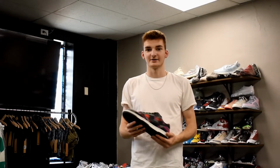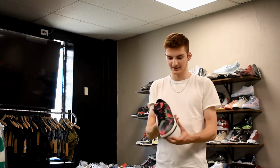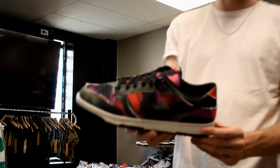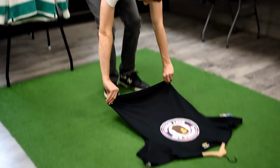All right guys, so right now for our next Instagram piece of content, we're trying to work with these new graffiti dunks that just came out. This is definitely a crazier shoe. Let me give you a little bit of a close-up. As you can see, a lot of color, so we're trying to make an outfit right now. So let's get into that. Yeah, do my thing.